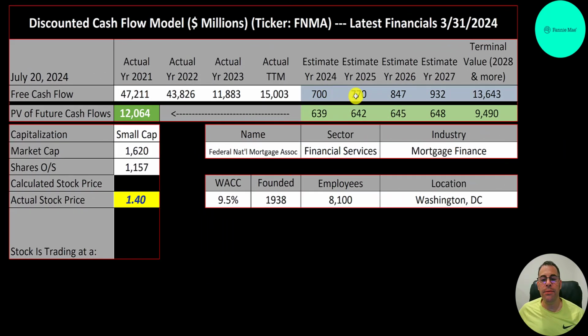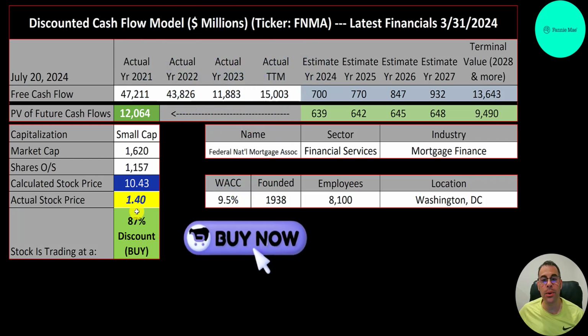We estimated 4 years of future free cash flows. We also estimated a terminal value, which is all cash flows past year 4, that's 14 billion. We discounted those numbers back to today using the weighted average cost of capital. We get a value of the company of $12 billion. We divide that by 1.2 billion shares. And we get a calculated stock price of $10. They're trading at $1, so they're trading at an 87% discount. It's a really strong buy according to the model.